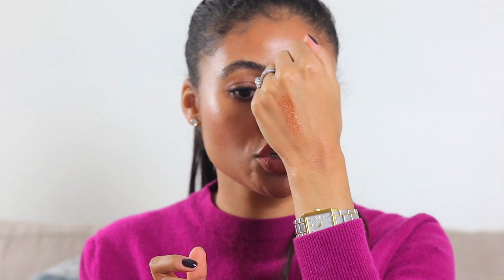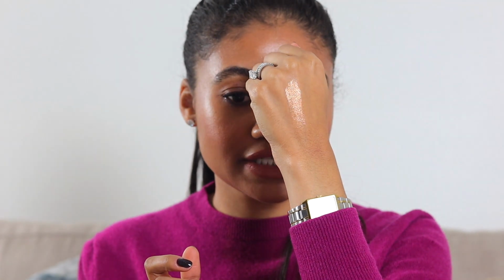Oh, I'm obsessed. This is definitely on the dark side for me for an everyday highlight, but it'll end up being a good shade for me eventually. Oh my God, look. I'm gagged. I'm screaming. I'm having a heart attack. Look how pretty that is. Just look at that shimmer. It's just so good. It's just so good.